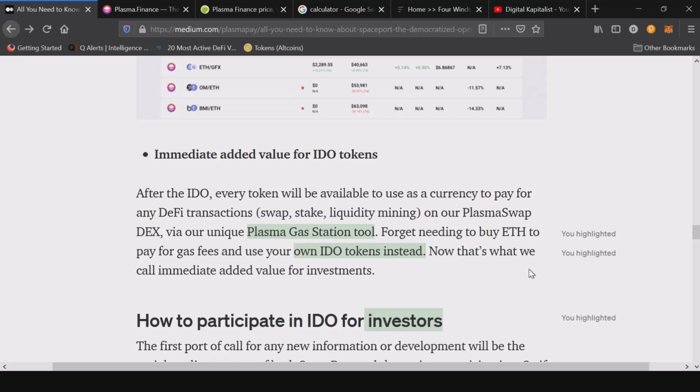creation, because right now we pay gas with Ethereum, right? We pay our gas fees with Ethereum, but with this Plasma Gas Station tool, you don't have to. So whatever currency they are using, let's say XYZ has launched an IDO on PlasmaPay, they can use their XYZ coin to pay for gas fees. They don't have to use their precious ETH, right? Forget needing to buy ETH to pay for gas fees and use your own IDO tokens instead. Now that's what we call immediate added value for investment. So this is something that other platforms don't have. You still got to use Ethereum, right?